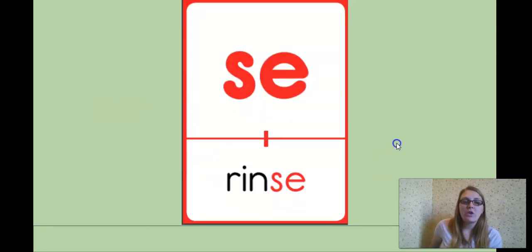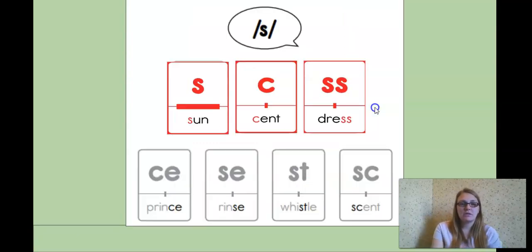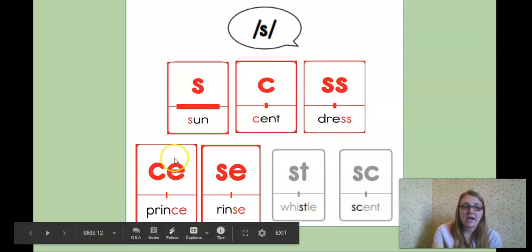Okay. Now the word rinse. At the end you hear the s sound. Sometimes in a word, the letters S-E will work together to make the S sound. Very small power bar once again. Also in the word prince, the same thing. The C-E work together to make the S sound. Okay, adding those two to our letter chart. For the S sound, most of the time it will be an S, sometimes a single C, sometimes a double S, and now we just learned sometimes a CE and sometimes an SE.